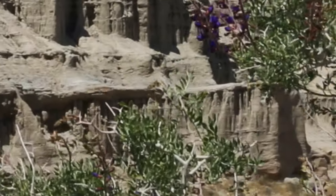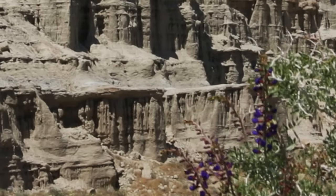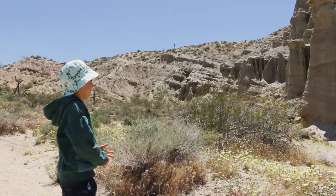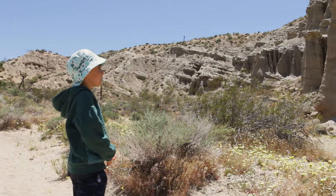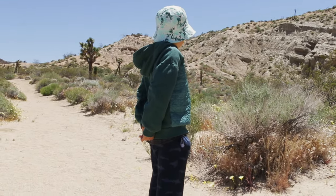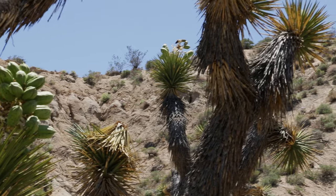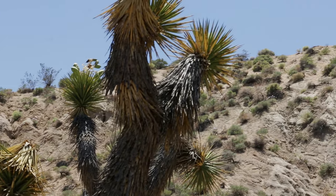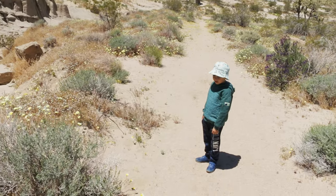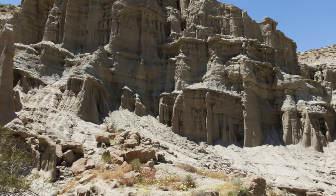In this part of the park, the buttes are mostly white with some yellowish undertone. The red color is rare. In fact, we didn't see any red rock formations. But the pillars were as impressive as elsewhere in the park.